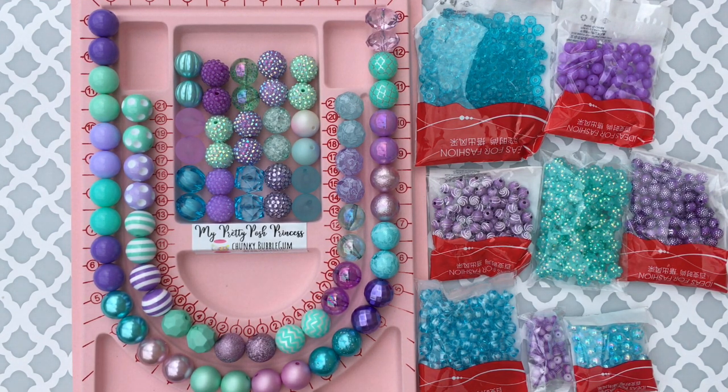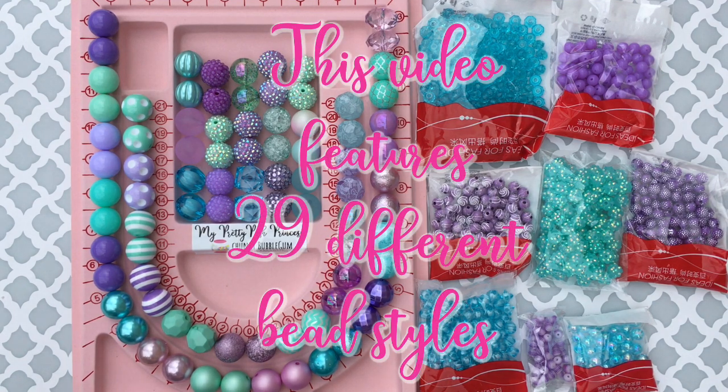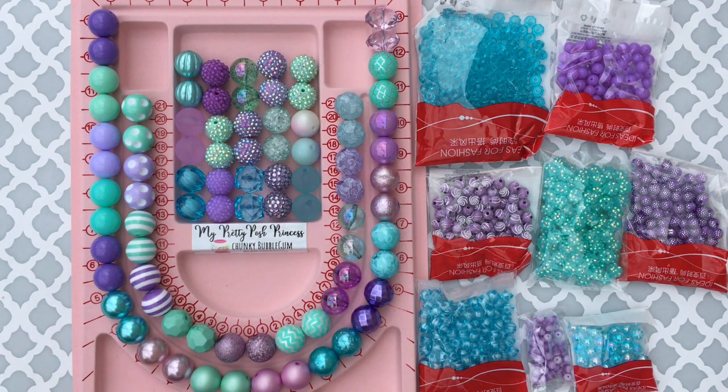And usually I do a video making something. This week I thought I would do something different, and we would talk about the different types of beads that we have available. So these are all 20 millimeter beads, which fits right along with the Bead Lot of the Week. And I actually have 29 different styles here. This is almost every style that we carry, but not all. We probably have about 40, maybe more. It just depends on the time of the year or new releases.